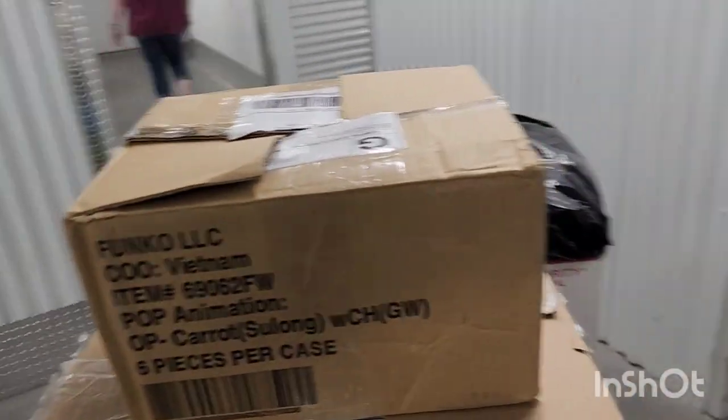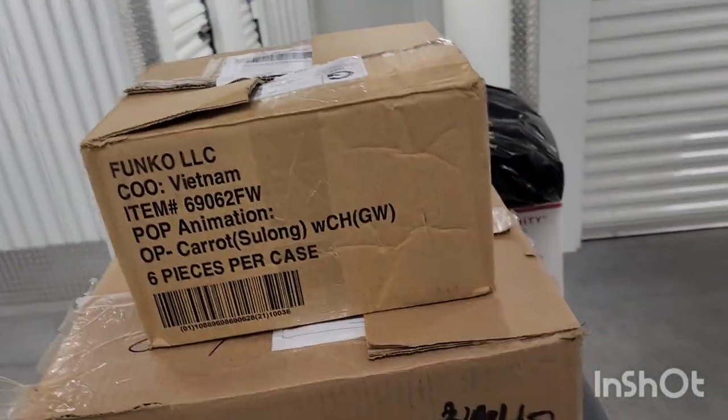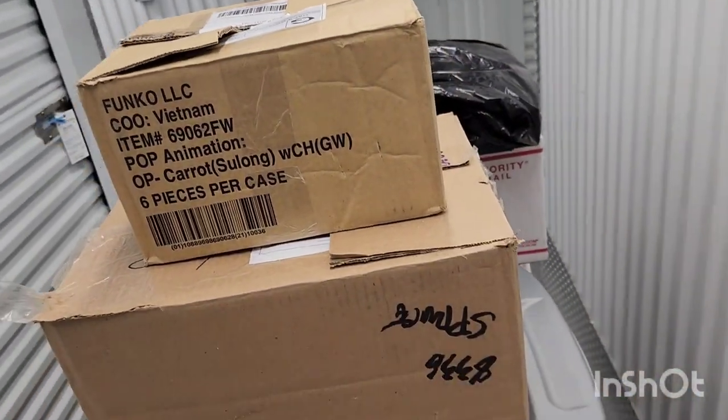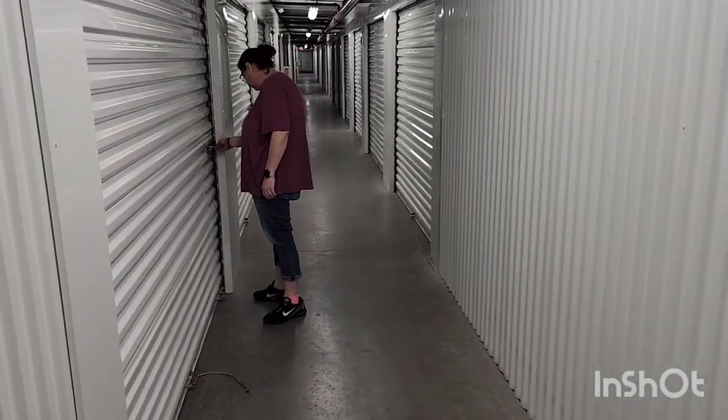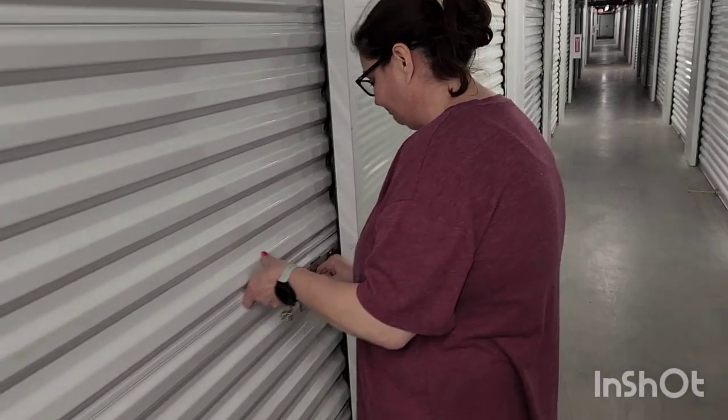I hate driving these things. So glad they gave us this dolly to use though. This is a Life Storage. $64 a month or 2 months for $79. See you guys in a little bit.